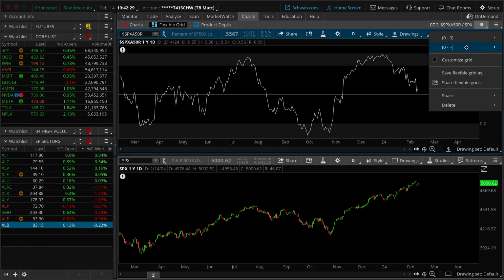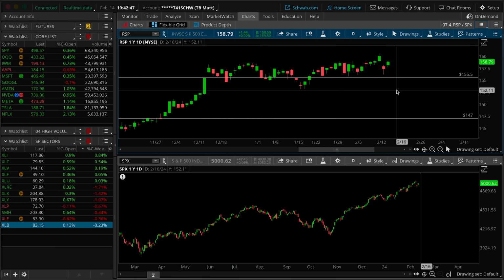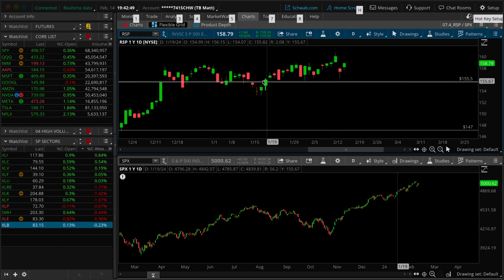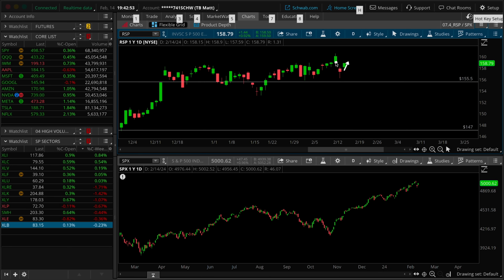The RSP equal weight S&P 500 is the shining light that continues to suggest to me at least that it does not make sense to be a new money short in the market. Although the SPX A50R is near that 50% mark, notice that this is still consolidating near these highs. On the breakdown from Tuesday's session, as we were getting this gap down, we did not violate the key structure at 155.50, and today we're following it up with a gap close to the low of the Monday session.